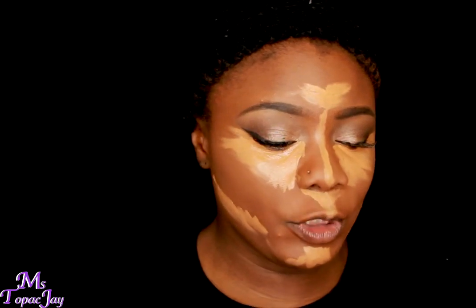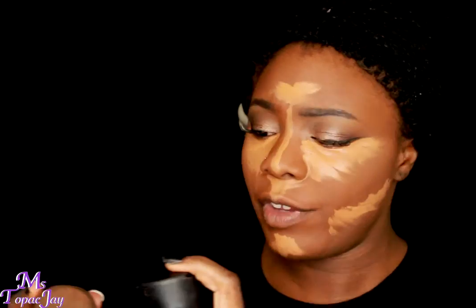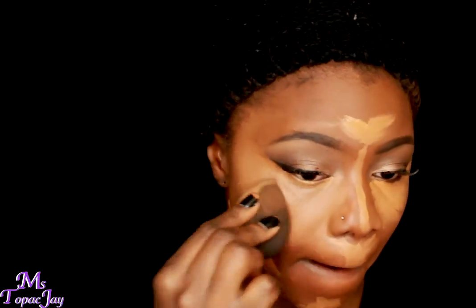Now that that's done, I'm gonna spray my beauty blender with my Fix Plus. So I'm doing that to dampen my beauty blender. All right, now I'm gonna blend it out.